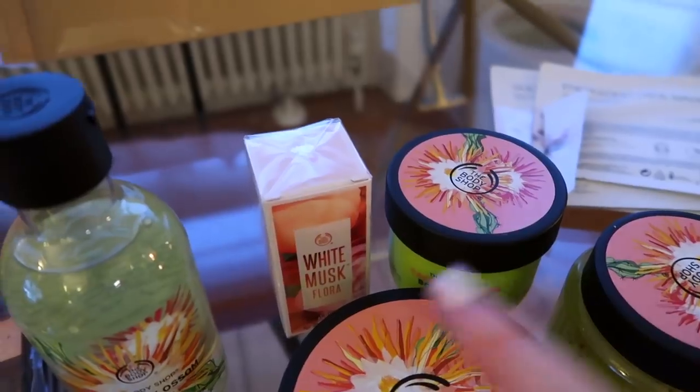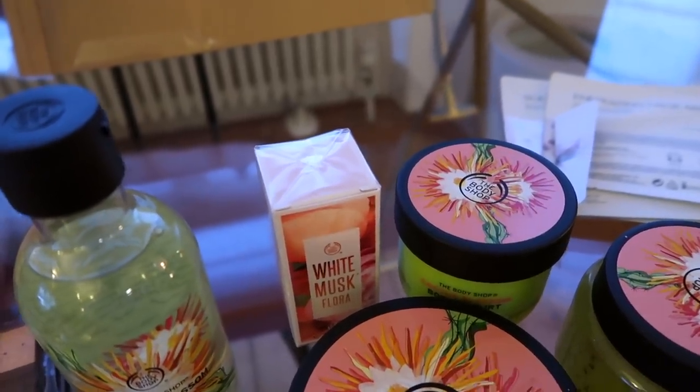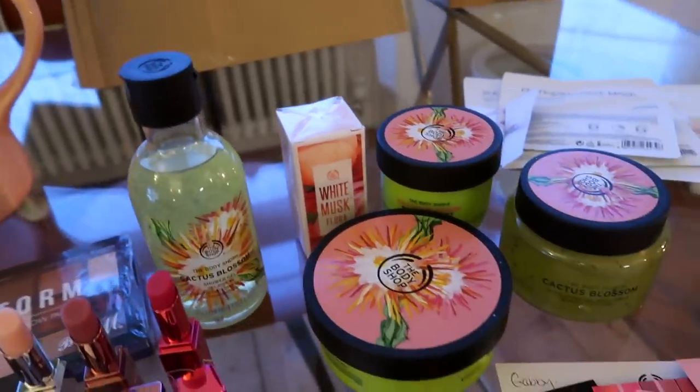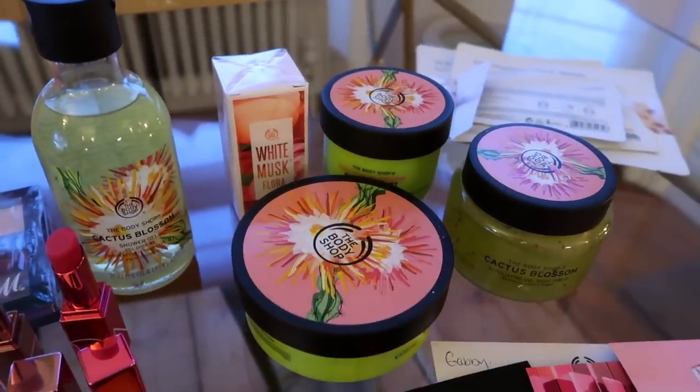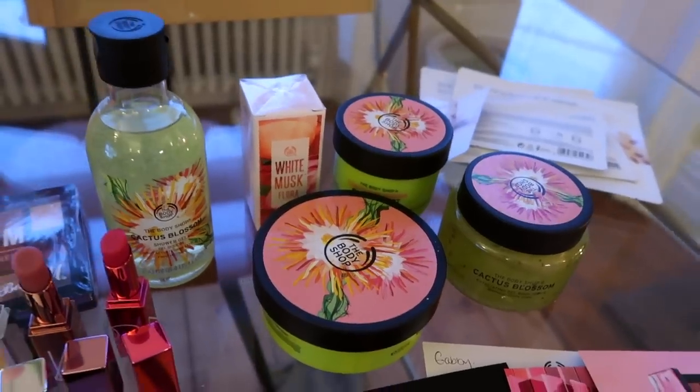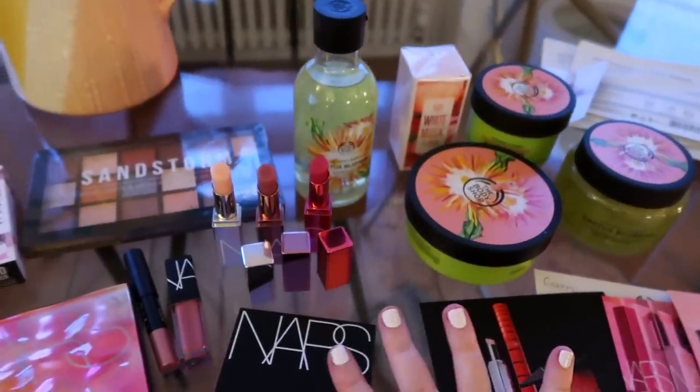As I've said before, I don't open perfumes as they come in. I kind of save them up and just use one at a time because I don't like wasting them. But I will definitely smell that, but it won't be until I've finished my perfume now. But thank you, honestly, to NARS, Barry M, and the Body Shop for all of these bits.